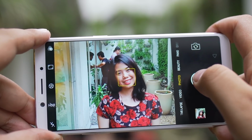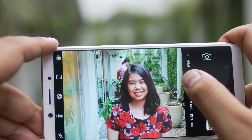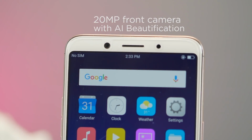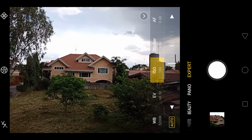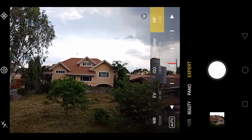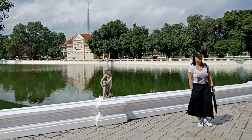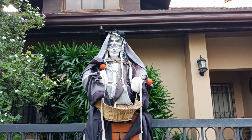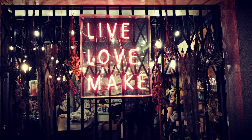One of the main features of the OPPO F5 is its camera. It has a 16-megapixel camera at the rear and a 20-megapixel camera up front. It's packed with features like HDR, time-lapse, panorama, expert, and beauty mode. Performance-wise, the 16-megapixel rear camera can produce photos that are crisp with rich yet vibrant colors and good dynamic range, especially if you're shooting outdoors. Low-light performance is decent, but it still has noticeable noise.